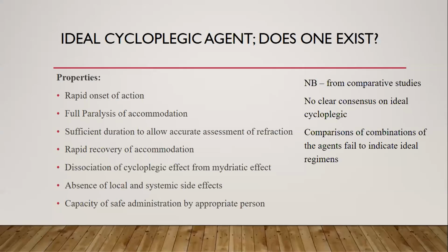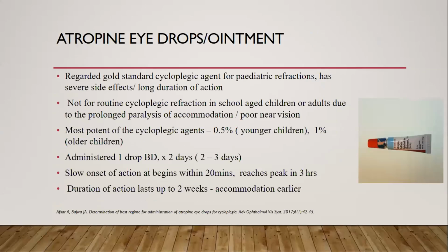Ideal regimens. Whatever we use is not ideal, but it still works. If we look at atropine, it's regarded as the gold standard cycloplegic agent for pediatric refractions. But it has a problem because it has most of the severe side effects, and it also has a very long duration of action. It's not recommended for routine cycloplegic refraction in school-age children or adults due to this prolonged paralysis of accommodation affecting near vision.